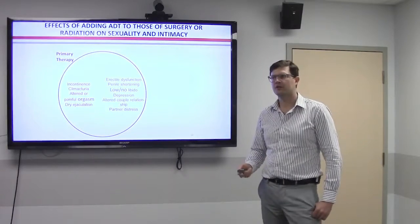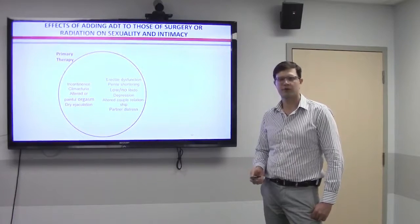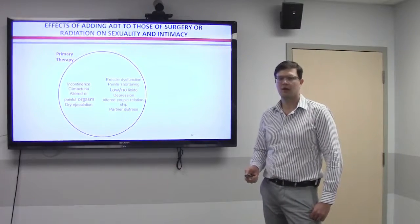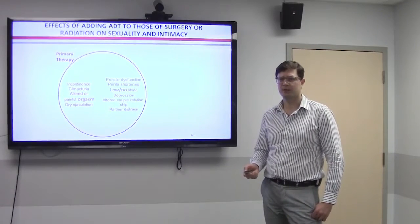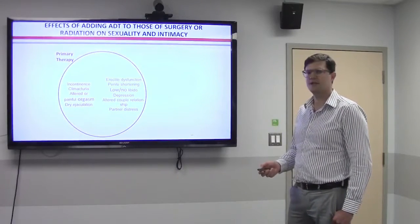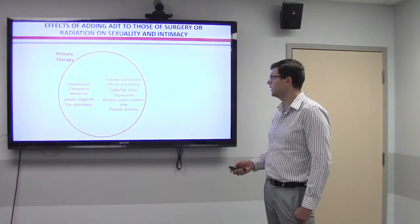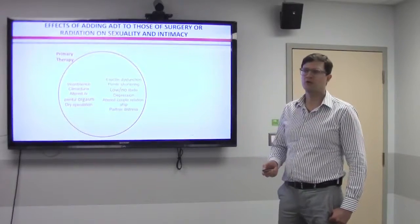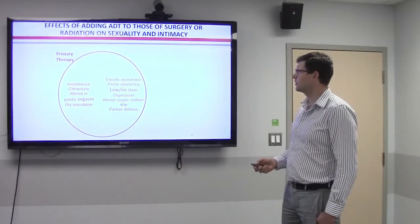So the majority of the patients who come to my clinic have already had primary therapy, and there are several approaches to primary therapy. One approach is surgery, which is known as total radical prostatectomy. Another approach is radiation treatment, either external beam radiation treatment or implantation of radioactive seeds directly into the prostate gland, also known as brachytherapy. And you can attend module 1, which will talk about the primary therapy approach to prostate cancer.